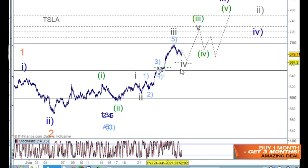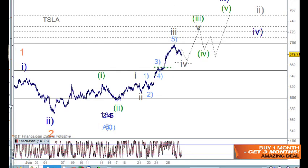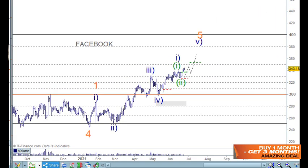So really we've got a classic trading levels pattern here: the arrival, the reaction, the first high above the level, the ABC pattern coming in there. Because we actually have reacted from that 700, this will be the pattern that we'll be looking at. Okay, so that's all pretty straightforward, and we'll just go to Facebook.